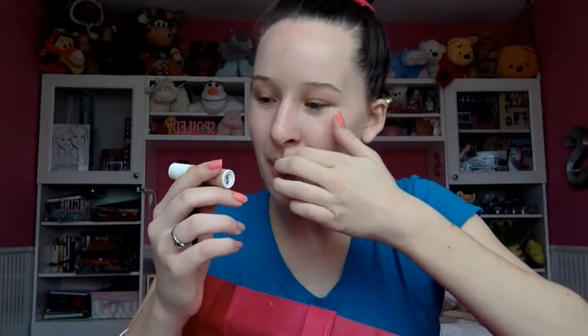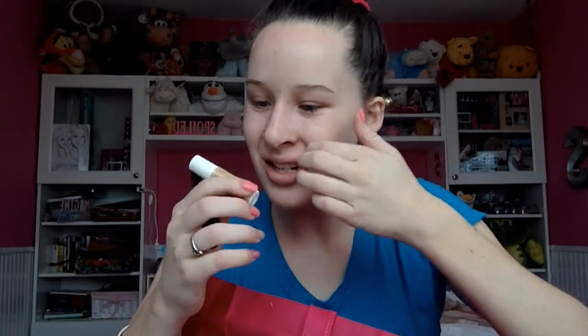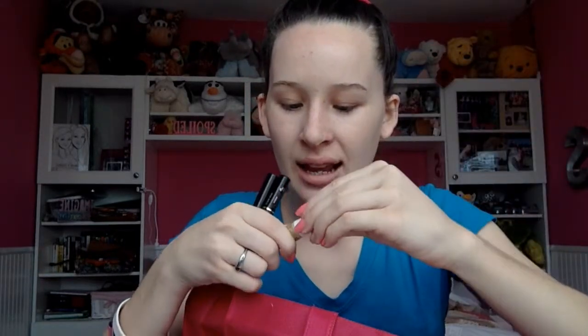Okay, so this is a lip product. This is just a random chapstick that I had at my house. It's Sunshades. And I left it in the car one day and it like melted and I thought it was gonna be fine, but every time I try to put it on my lips, chunks come out and stuff. And I have too many chapsticks to have to worry about one like this being annoying. So I'm just gonna throw this out. It's whatever. It was nice.